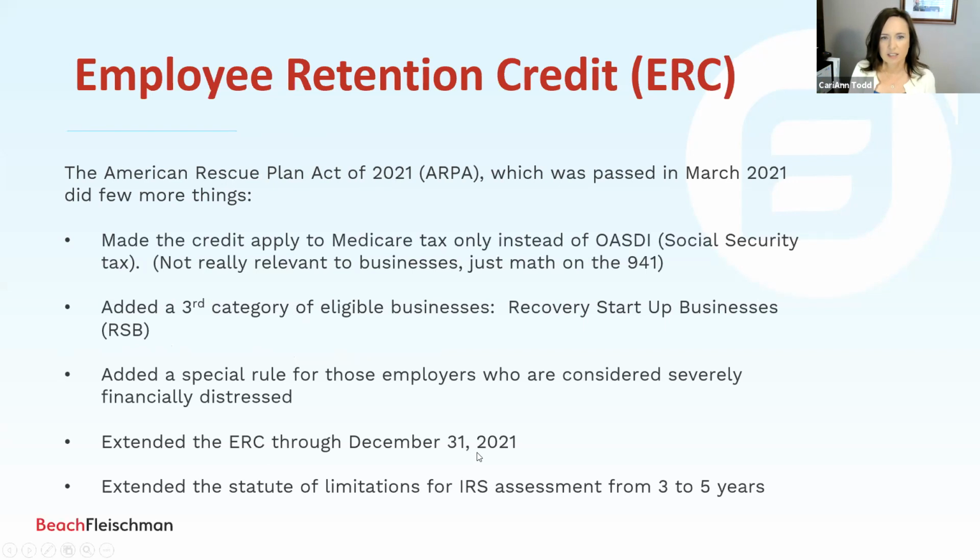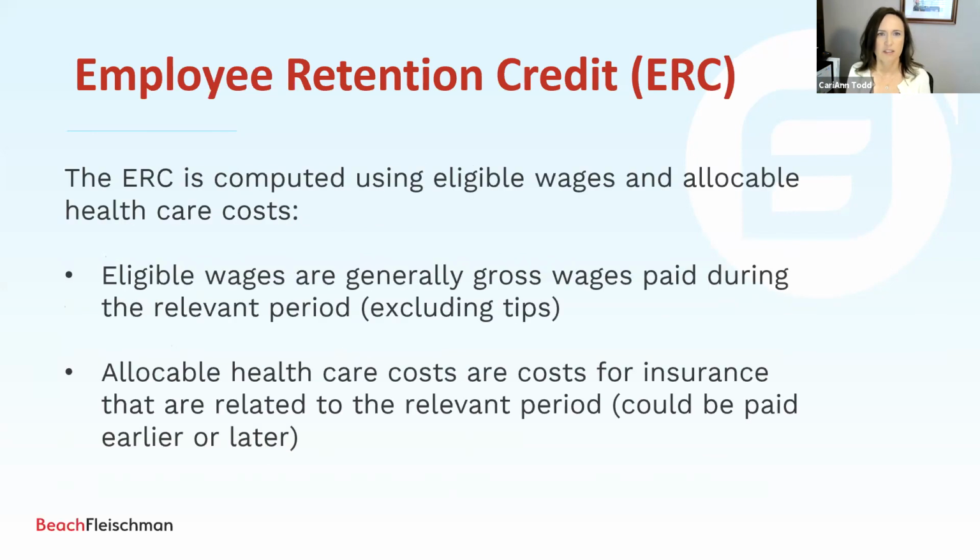Like I said, it extended the ERC through the end of this year and then extended the statute of limitations. Not really that big a deal, but just something you should be aware of. Okay, so we talked about that.